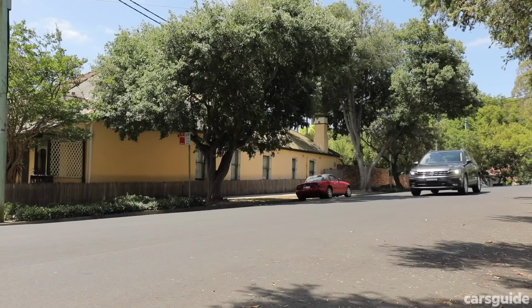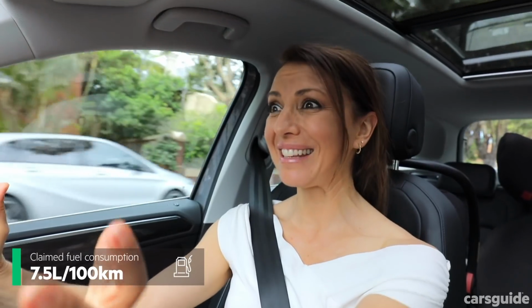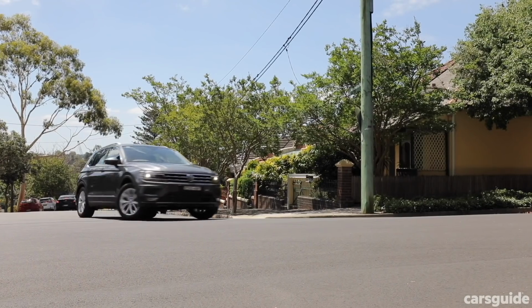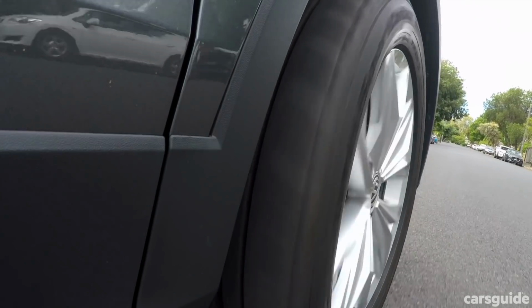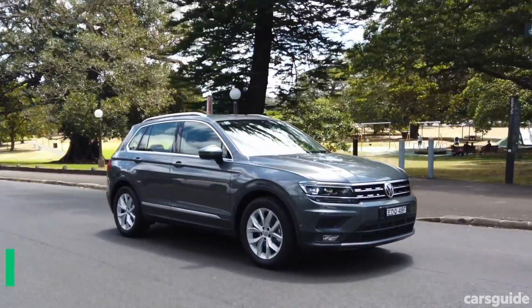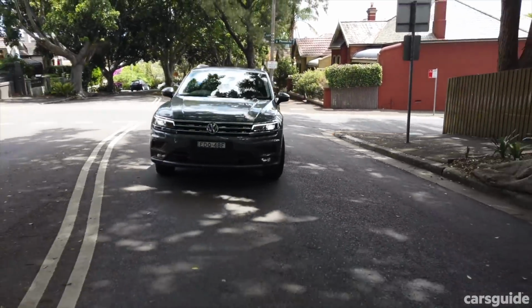Fuel consumption is a claimed 7.5 litres per 100 Ks, and that's exactly what it did for me this week, so that was pretty accurate. For safety, it's got airbags that cover driver and front passenger, and side curtain airbags that cover the windows down to the back row. Advanced safety consists of auto emergency braking, lane keep assist and driver fatigue detection systems. And then you can purchase the driver assistance package for things like rear cross traffic alert and adaptive cruise control.